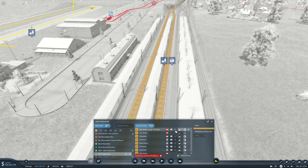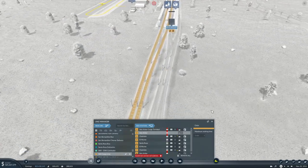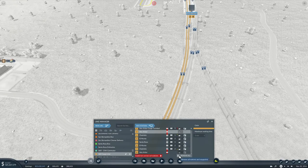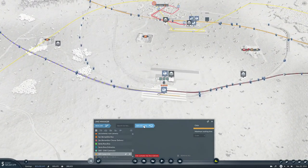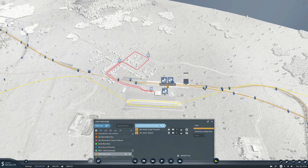It's Ann Arbor that's the problem. Should be able to get there. Right. You're going from here to here. Let's change the color so we can see what's what.